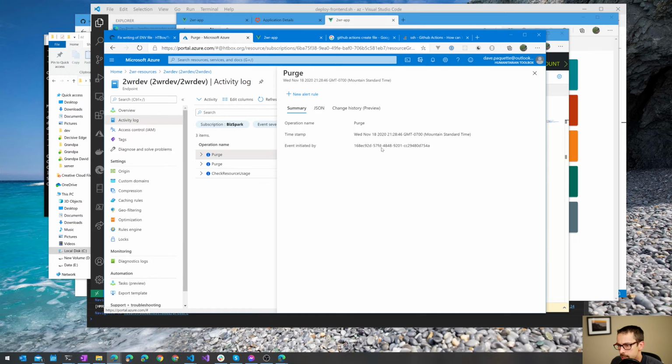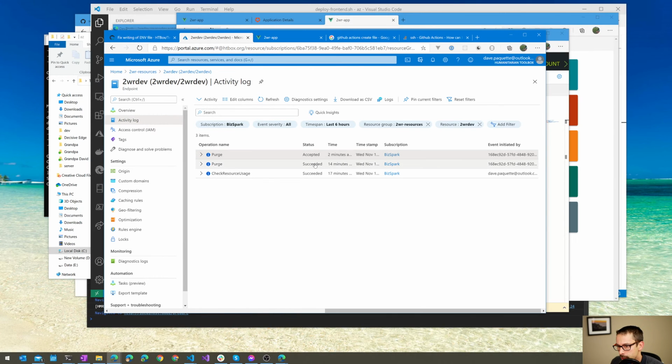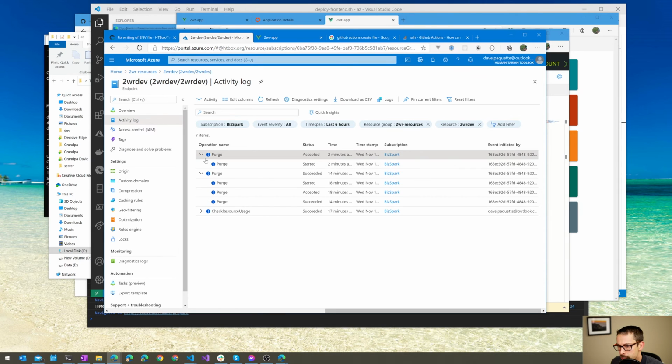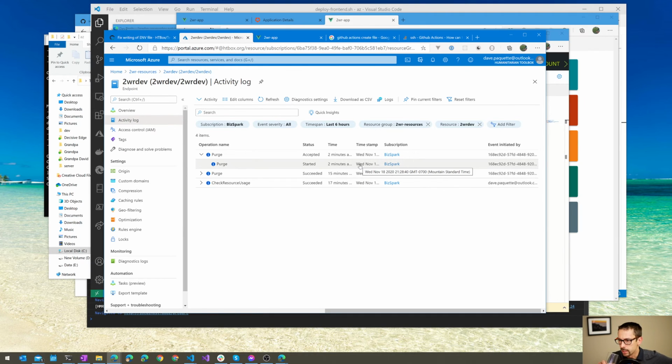So the purge was accepted. It is not in the succeeded state yet. Cool, that's kind of neat. But you can see why I don't want my build sitting there for 2 minutes waiting for that purge to complete. But it does lead to a little bit of confusion, because it looks like my build succeeded and it deployed, but I have to wait a little bit for the CDN to purge what it had cached for the index HTML.